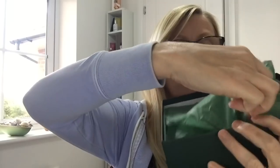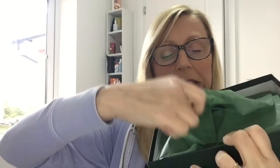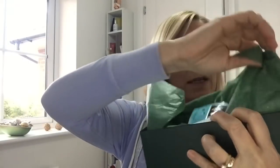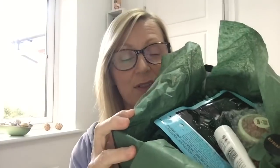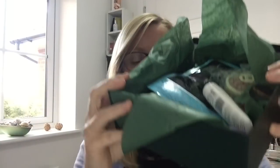I'll keep the little booklet handy, and here are the products, and I'll let you have a little look first. Something smells nice. Oh, looks really full. I just thought it's probably the green for Halloween, but there we go. Can you see? So I'm going to put it down and just start pulling some items out.